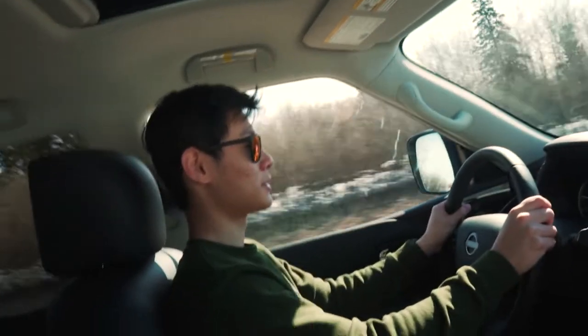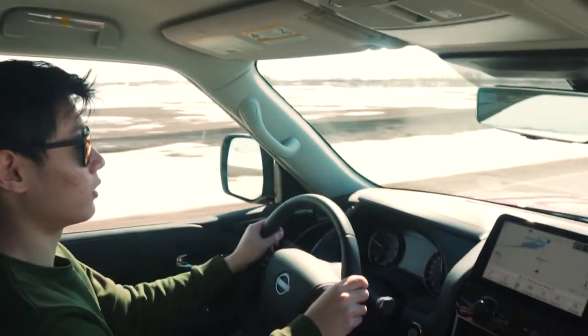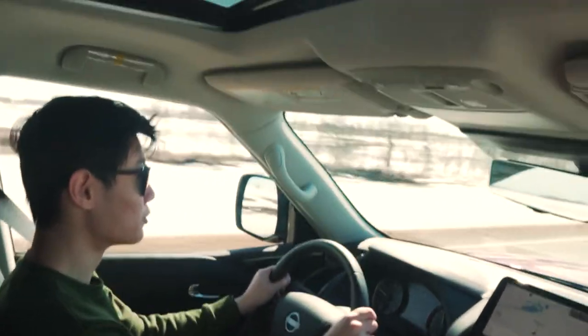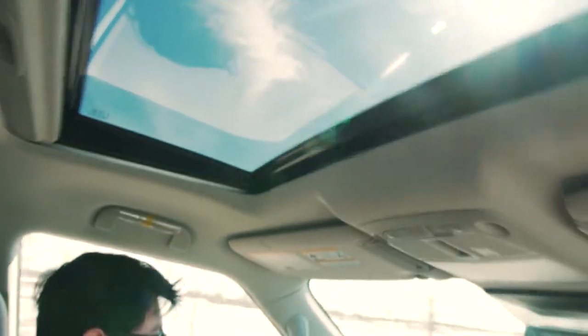You want to sit in the back? There's screens in the back. You can watch some cartoons. Whoa. There's a sunroof. Oh my god. Since when did this car get a sunroof?